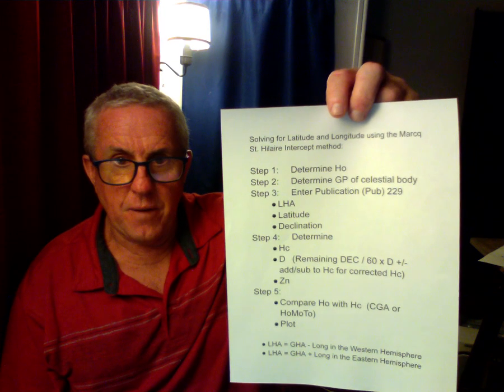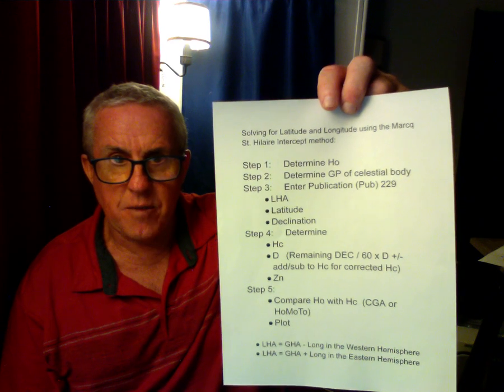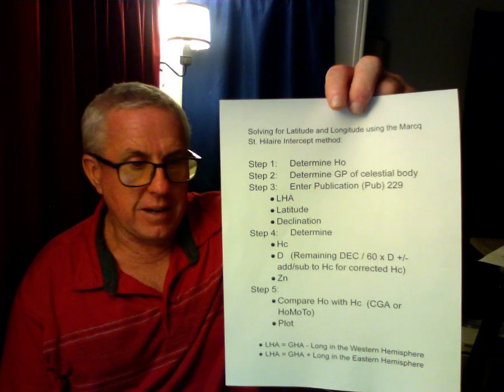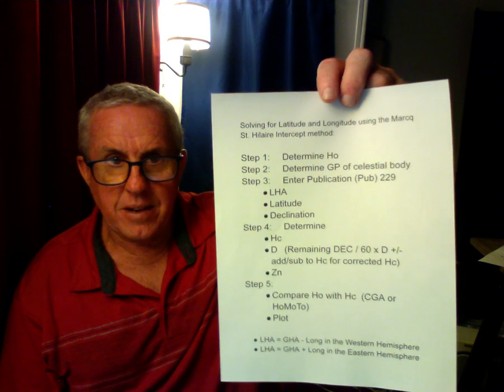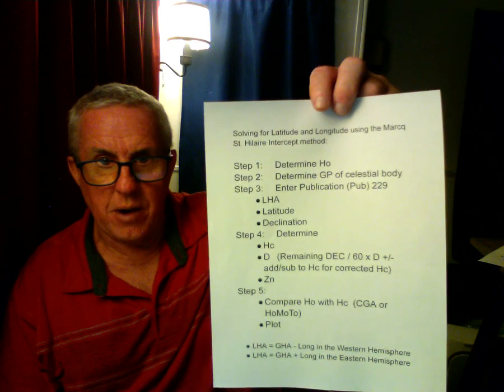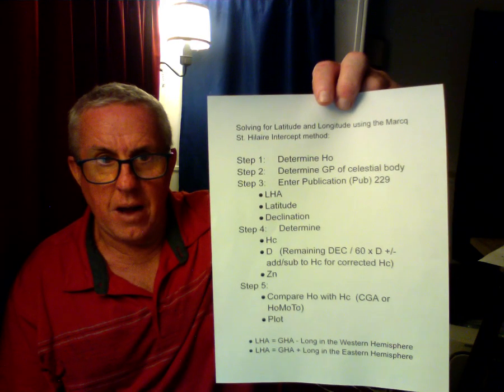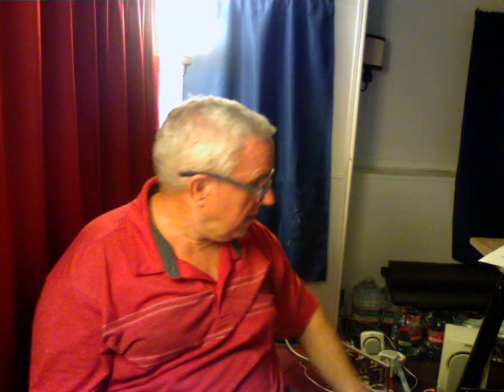And then finally, step 5, you're going to compare your HO with the HC from Pub 229, and you're going to decide which one is bigger, and that will then tell you whether you need to go towards the sun or away from the sun to find your actual position, and you'll plot it on the universal plotting sheet. So those are the 5 steps. Actually pretty simple. So let's run through these pretty fast. We'll show you how some of this stuff works.